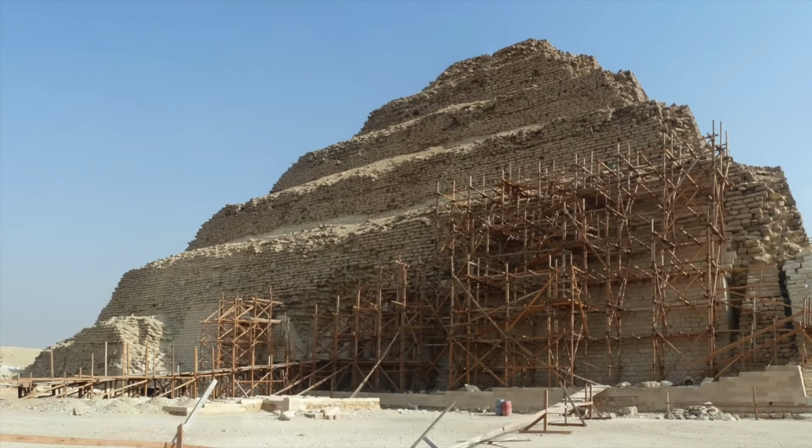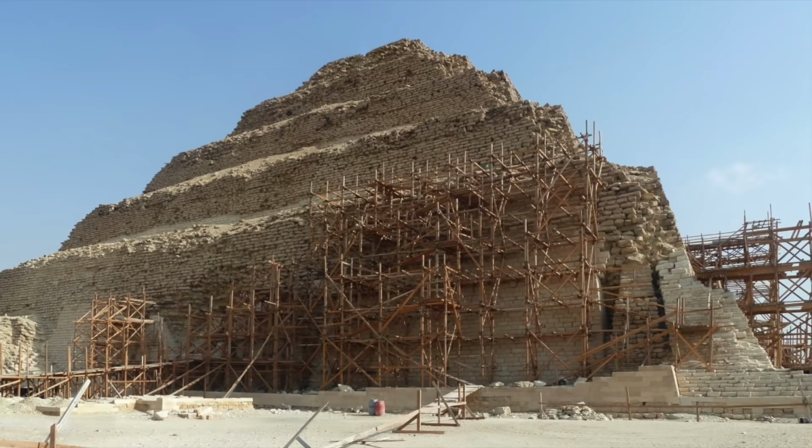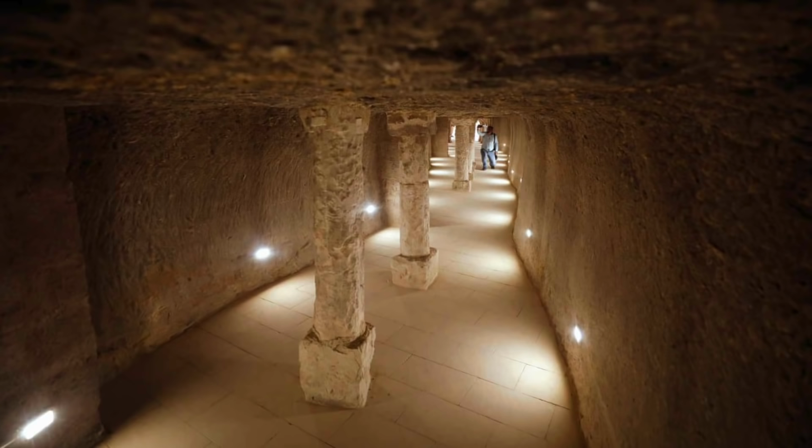The restoration of the Step Pyramid of Djoser began back in 2006, and now, 14 years later, what experts say is the oldest major pyramid in Egypt has finally reopened to the public. At the end of this video, I'll show you a gallery of new images from the pyramid so you can see just how it looks today.